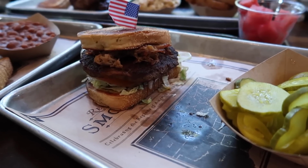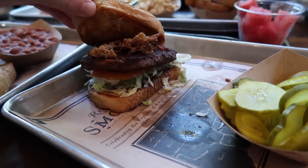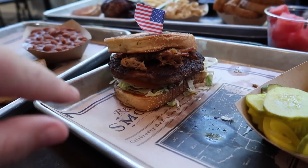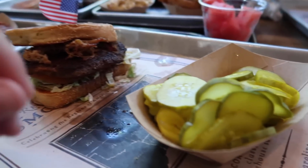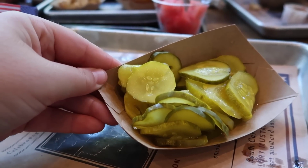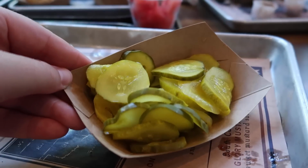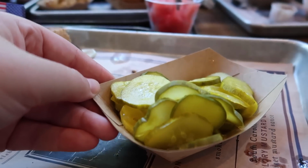So here we have the loaded BBQ burger. This is the meat version of the vegan one that we already tried. And this has actual pulled pork and then the beef on there, on that Texas toast, of course. And with it, I decided to get the side of house-made pickles, although these don't look like the house-made pickles that they usually have. Usually they look a lot more house-made, so I'm not sure about these ones.